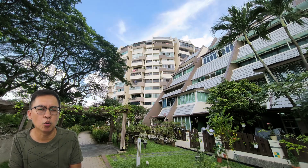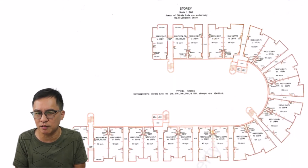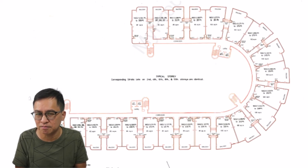Take Lakeview condo in Jurong. They may look ugly from the outside, but if you know how to appreciate old buildings, they are super huge. I call them the bungalow in the sky. Typical units measure 1,144 square feet to 2,200 square feet. The penthouses are even bigger. They offer split level across 2 levels and measure 2,007 to 3,300 square feet. You tell me, where to find such houses in Singapore?